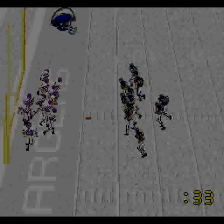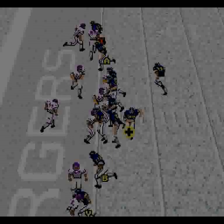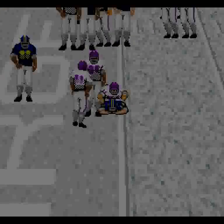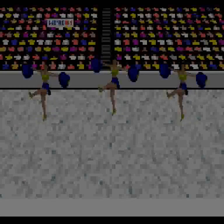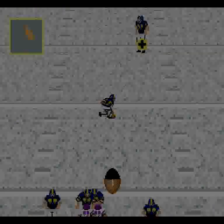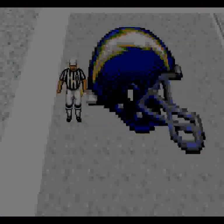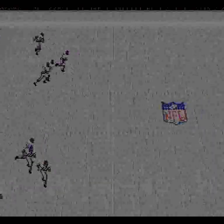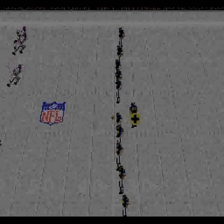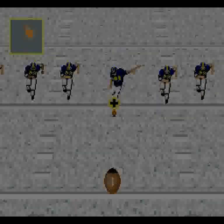First down, 1 yard to go. Red 34. Back to pass. Touchdown. Red 42. Cut. Good. Chargers 86, Vikings 0. There's the kick.